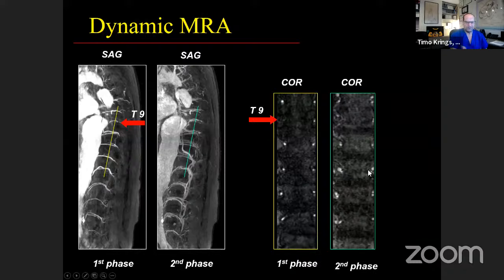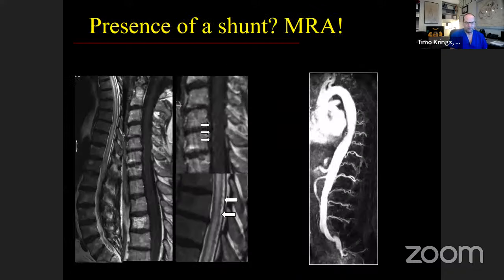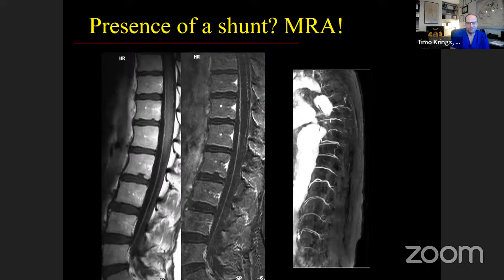So if we are using this time-resolved MRA and we are already seeing in the early phase, i.e., in the arterial phase, a venous structure being filled, as in this example here, you know that this patient has to have an arteriovenous shunt. So in those patients where we are in equipoise whether or not a shunt is present, where the veins are only mildly dilated, MRA is a very good non-invasive technique that can be used to identify whether or not a shunt is present.